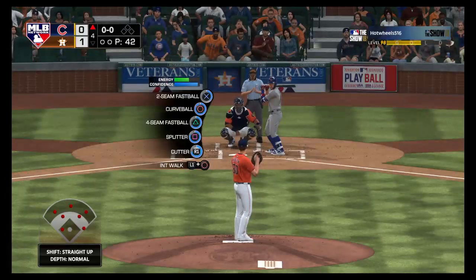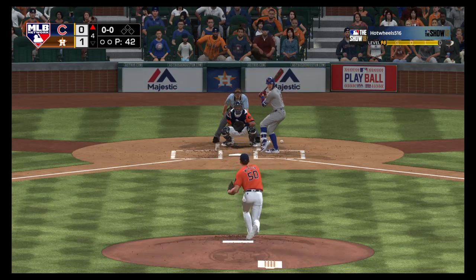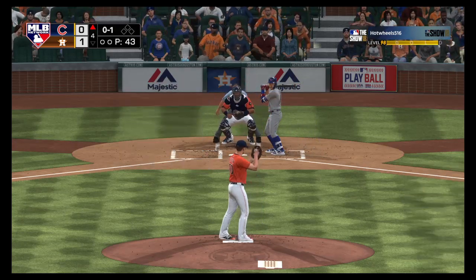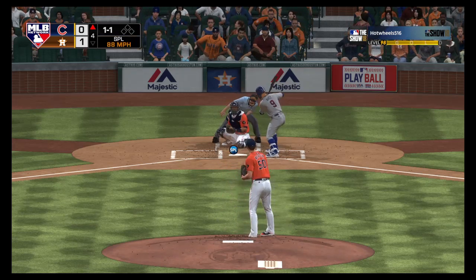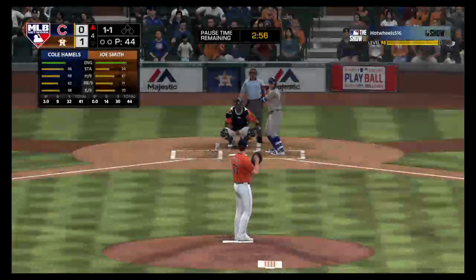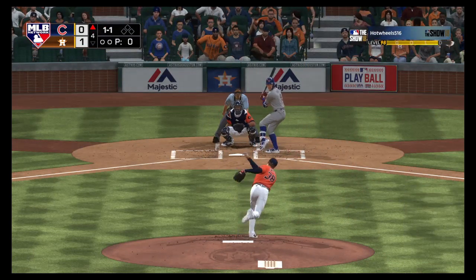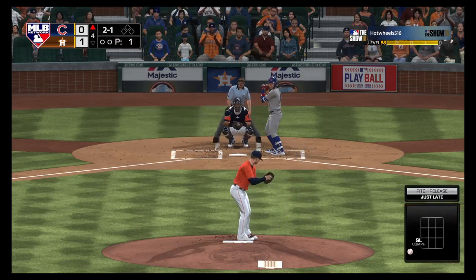Ready now, Javier Baez. First offering on its way. Swing and a little tapper, but it gets foul. The windup and the 0-1. And a pitch in the dirt as he lays off. It's 1-1. Joe Smith answers the call from the pen here in the 4th as they didn't get the outing they were hoping for from their starter. Lays off the slider that time. 2-1.